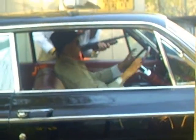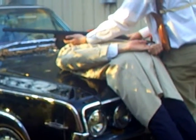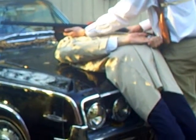All right, hands on the steering wheel, don't move. You're under arrest for first-degree murder and criminal possession of a firearm. You have the right to remain silent. Anything you say can and will be used against you in a court of law. You have the right to an attorney.